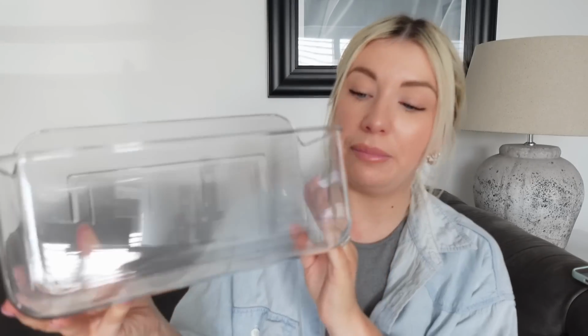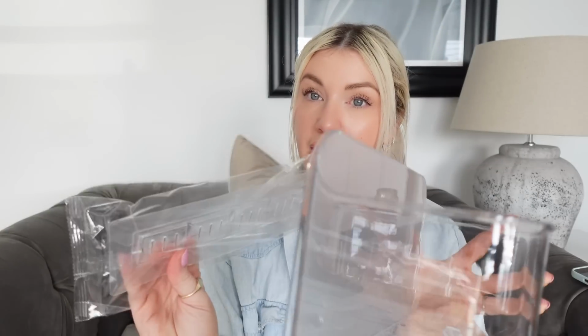What a bargain. Let's have a look how big it is. It's pretty big actually, isn't it? It's quite a substantial size. And there's the sticky thing.